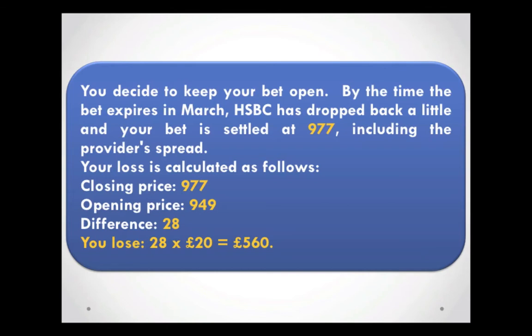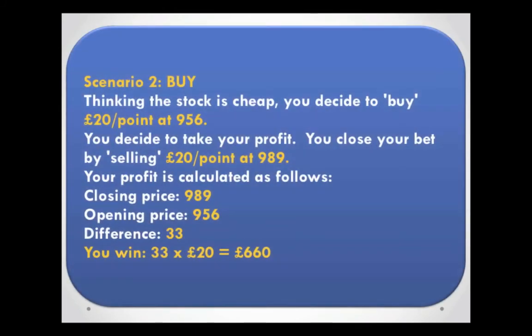Your loss is calculated as follows. Closing price, 977. Opening price, 949. This leaves a difference of 28. So you lose 28 times £20 equals £560.